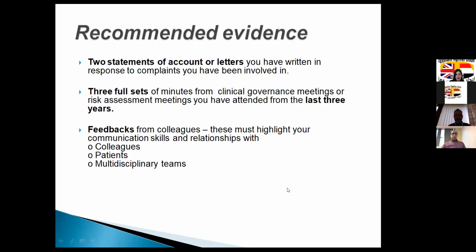You should submit 2 statements of account or letters you have written in response to a complaint you have been involved in. You can choose either direct or indirect involvement in a complaint, and you have to reflect and write a statement of these letters. As you know, UK practice is now mainly encouraging reflective practice. Also submit 3 full sets of minutes from clinical governance meetings or risk assessment meetings you have attended from the last 3 years. Again, these meetings are very important.